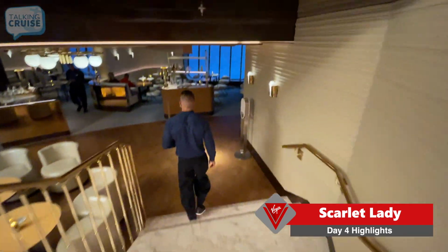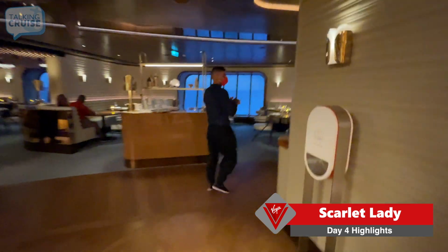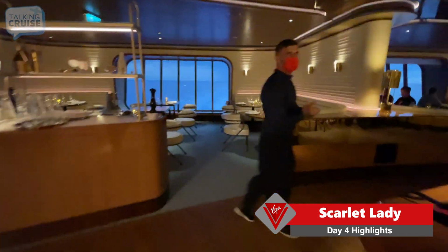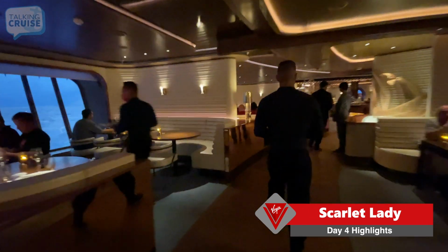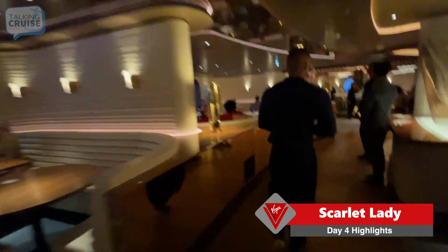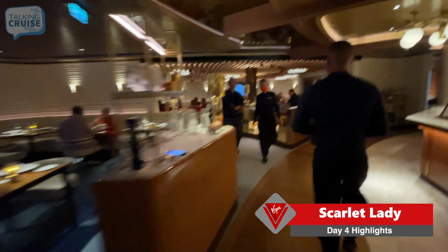Okay, we're back here at the Wake for dinner tonight. Came here on the first day for brunch. So it'll be nice to come here and have something from a different menu. It's a little bit darker, obviously, but still very nice ambiance in here.